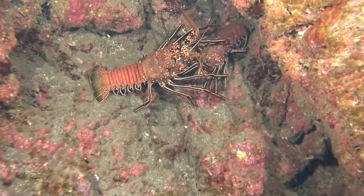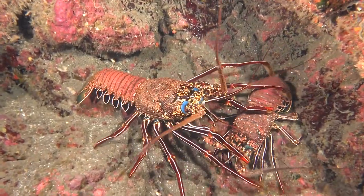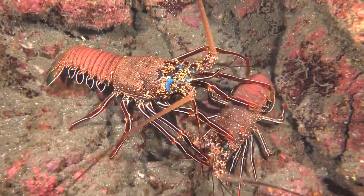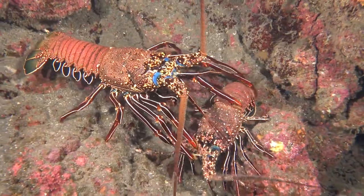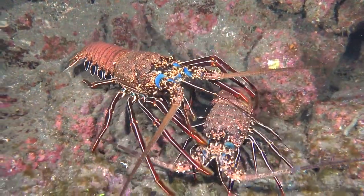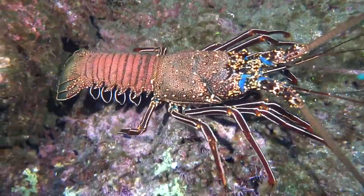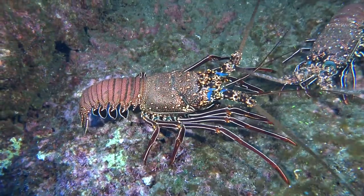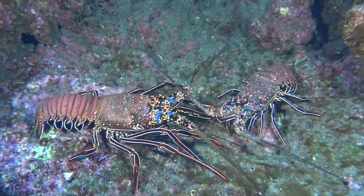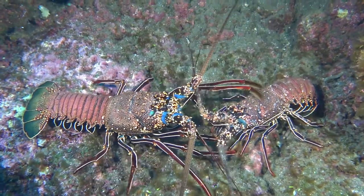Everywhere you go in these islands, you see huge lobsters walking around. There are so many of them, and they're out during the daytime, which is very unique. Most places, lobsters are nocturnal, and you only see them at nighttime. But here on these remote islands where they're protected, they're out in the daytime, and sometimes you'll see 5, 6, 7, 8 of them on every single scuba dive.